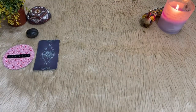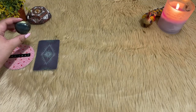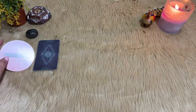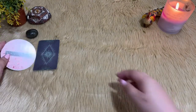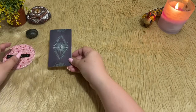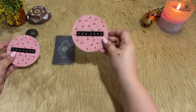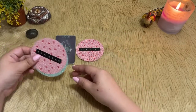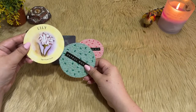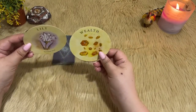Hi, pile number 3. Welcome to your reading. If you've chosen the Labradorite crystal, this one is for you. We're going to talk about how you got these talents first, followed by what these talents and gifts are. I'm going to put one oracle card, we're going to talk about this later. For your first oracle cards, we have Lily, spiritual love, and then we have wealth.